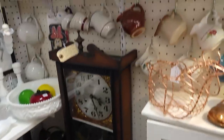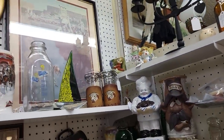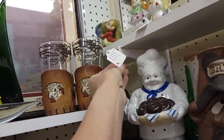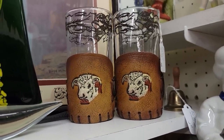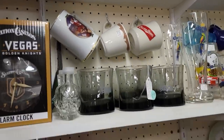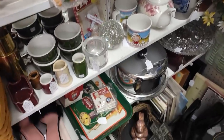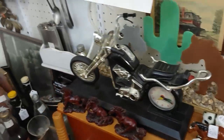There's just all these little nooks, and each one is a different vendor here, which is cool. I gotta take a peek at these. $10 for the pairs of glasses with the leather holders. I love those. I'm grabbing those. Okay. All right. I am looking for more bluebirds. Always looking for more bluebirds. And we're on to another little booth here.